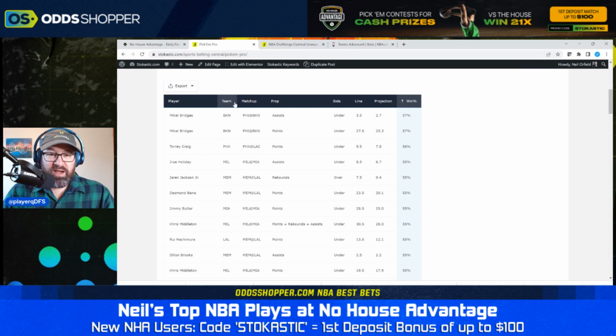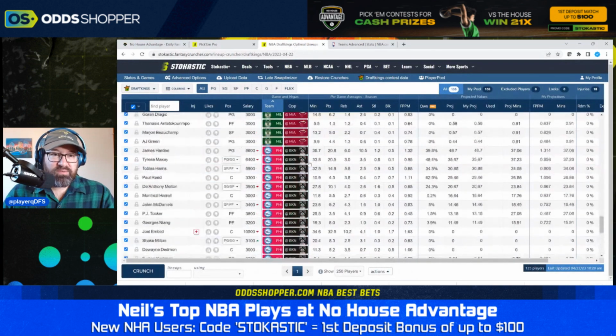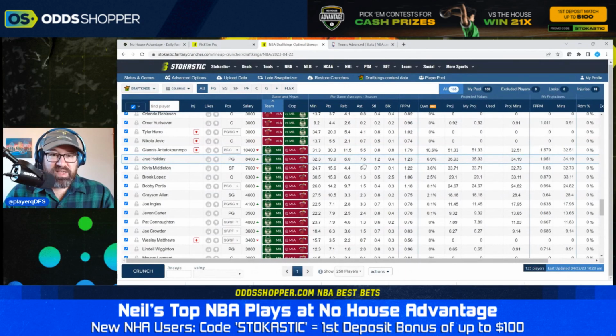We'll try. Next, let's go to this Jrue Holiday prop. Under 8.5 is the assist line here for Jrue Holiday. Now, if you look at his season averages, Jrue is averaging 7.5 assists per game. Of course, he's going to play more than the 32 minutes that he averages on the season. Most likely, he's going to play more. If the game is competitive, he certainly will. We've got him projected for 34, so we're giving him a boost here.